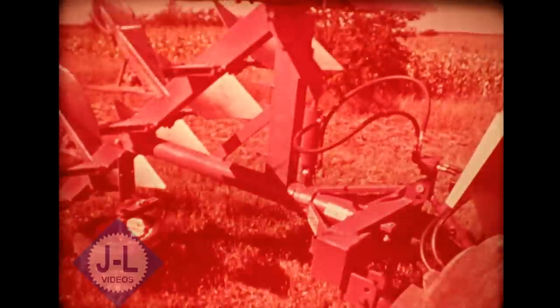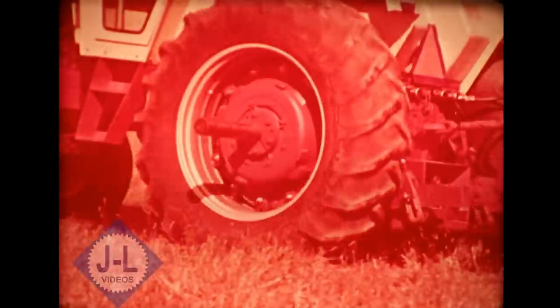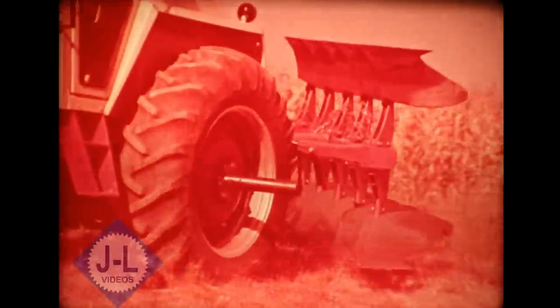Now, you want some excitement? Well, watch what happens. There'll be a lot of interest in this new Case two-way plow. Let's watch it again as one simple hydraulic cylinder reverses the plow. Quick turns keep your two-way plow working. You'll appreciate these new internal wet disc brakes. Optional long axle for wheel treads up to 152 inches. Reversible wheels. Inboard planetary.